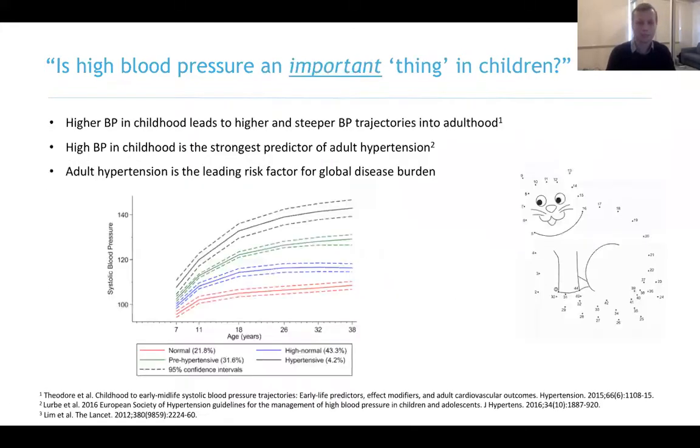I guess the next question is, well, okay, it's a thing. Is it an important thing in children? The studies are showing quite convincingly now that higher blood pressure in childhood leads to higher and steeper BP trajectories as you go into adulthood. You can see this figure here from Theodore shows, elevated blood pressure may not look like a lot at 7 years of age, but that sets you on a track that leads to higher blood pressure as an adult. It's also now recognised that high blood pressure in childhood is the strongest predictor of adult hypertension, and if you couple that with the fact that adult hypertension is the leading risk factor for global disease burden, you start to join the dots, if you like, of how important blood pressure in children is.